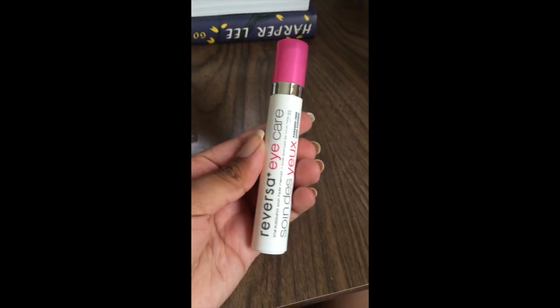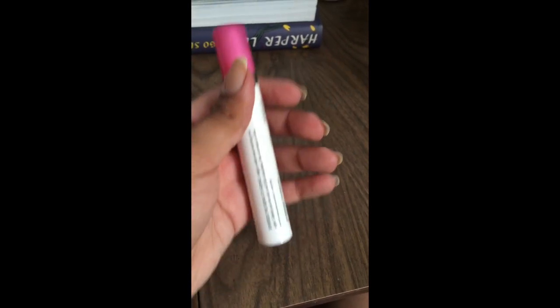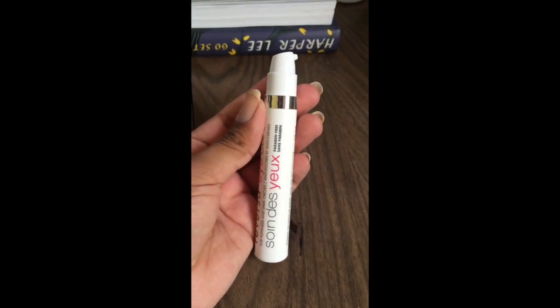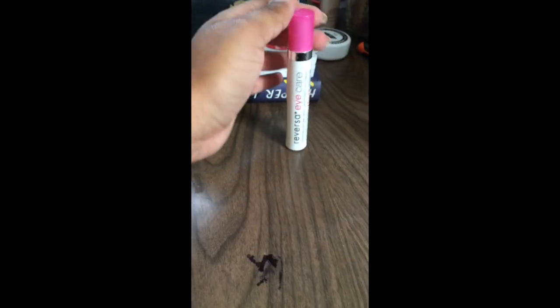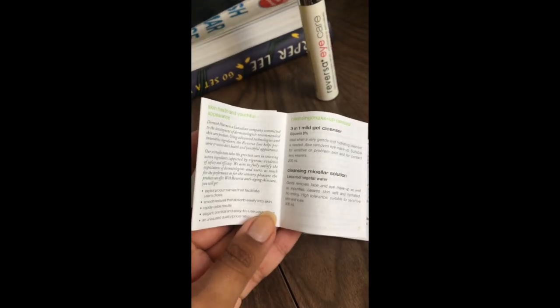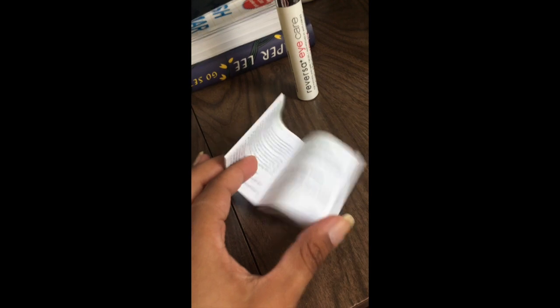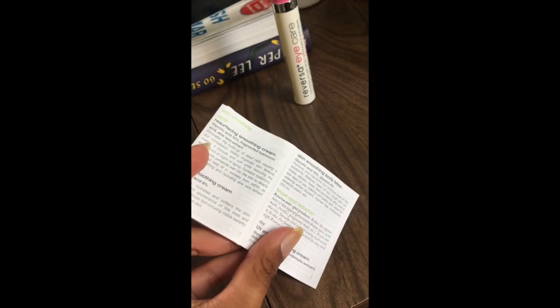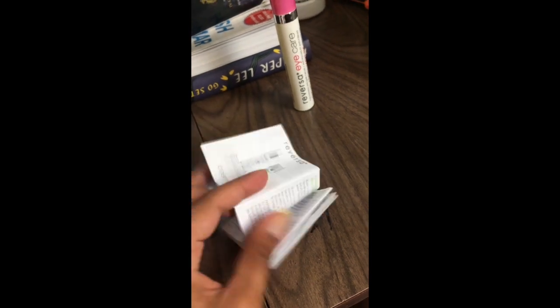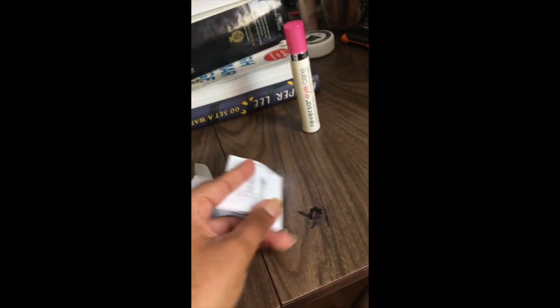Now I'll open up the components so you actually know what it looks like. This does not feel cheap. Thank God, because for $37 it shouldn't feel cheap. It has a pump, and it also comes with a little pamphlet of instructions. This is so tiny, it's so freaking cute. It gives you some practical tricks and advice on how to get healthier skin, and tells you everything about the product and the ingredients that it is made of. This is actually pretty good. There are not a lot of companies that do that. Good job, Reversa, yes!